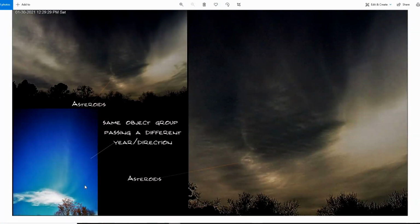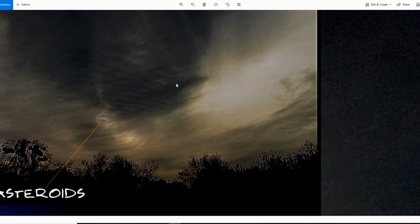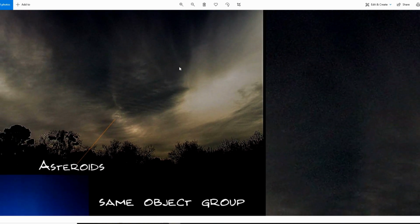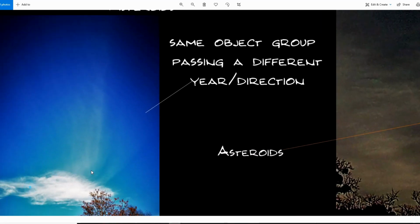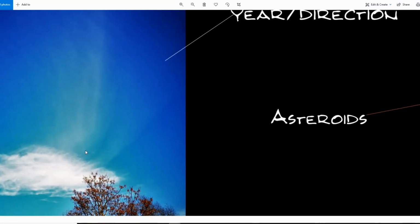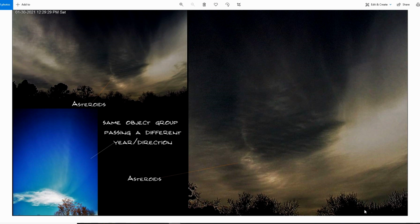And this is two separate occasions. This is one during the day, and this is one during the morning. But you can actually see the impression of the objects right there. And there's almost like this corkscrew kind of effect coming off of them as they pass over. And this one right here, same thing. See that kind of like corkscrew effect as it's passing. It's very, very strange. You can almost see the objects right there. You can see it right there pretty good.